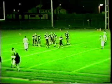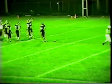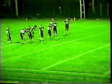4th and 5. What do they do here? Well, Esko has no. Might as well.